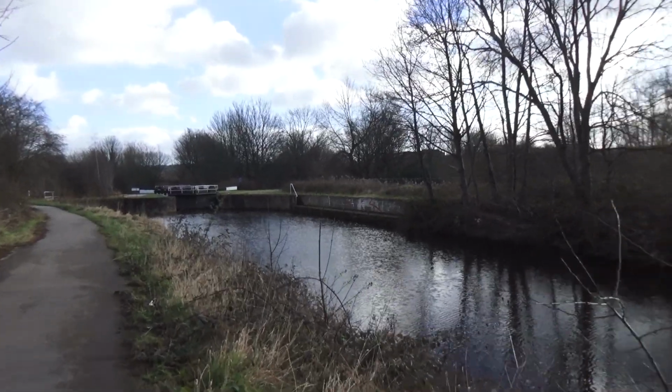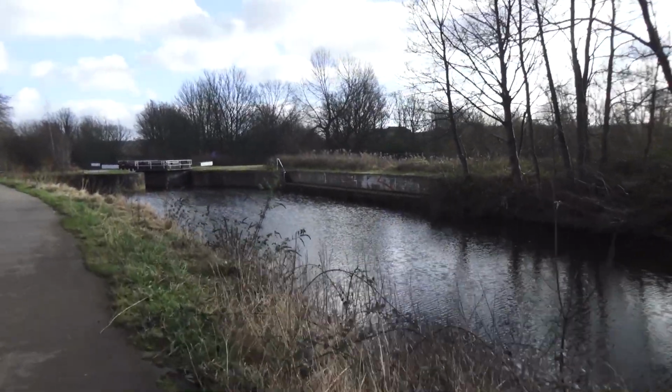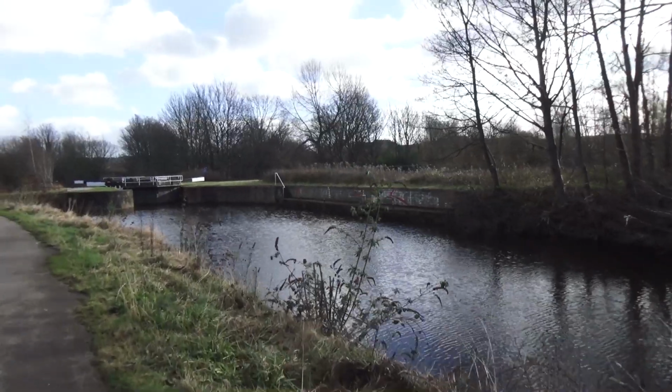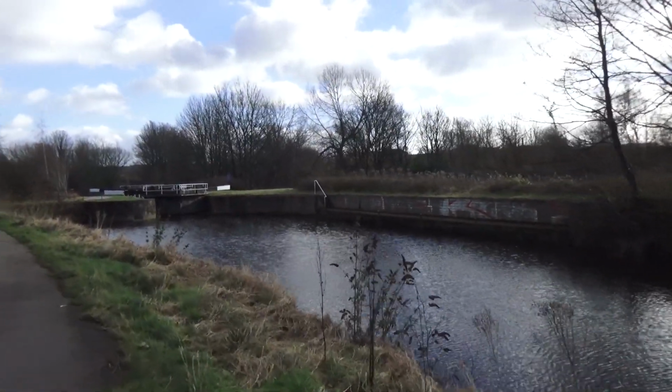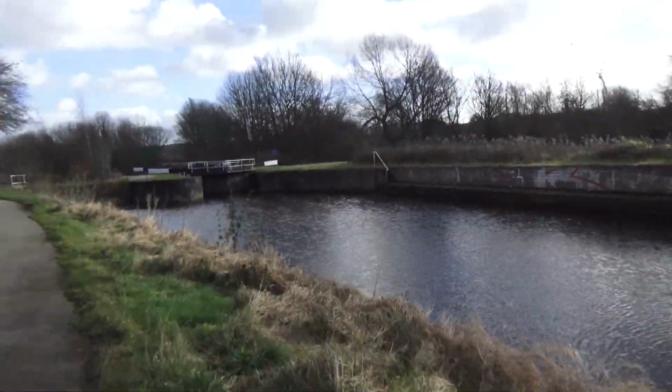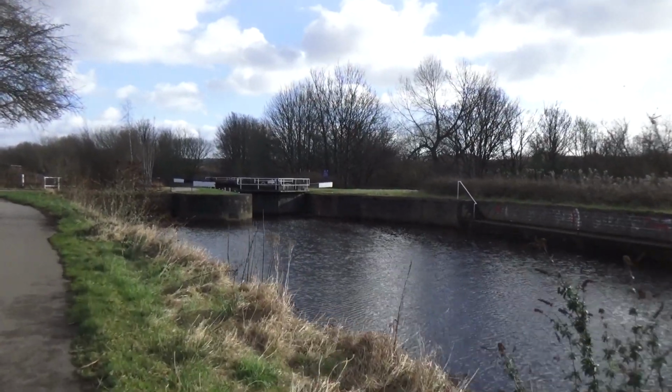Well, one thing is, I can't believe how good the surface is. I put my wellies on because it was so muddy coming in from Attercliffe to Tinsley, and the surface is perfect around here. So why can't Sheffield City Council get their act together with the Sheffield section of it?